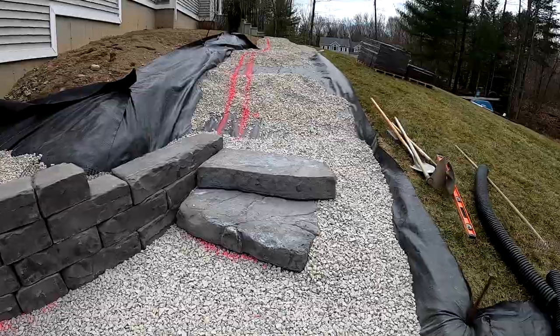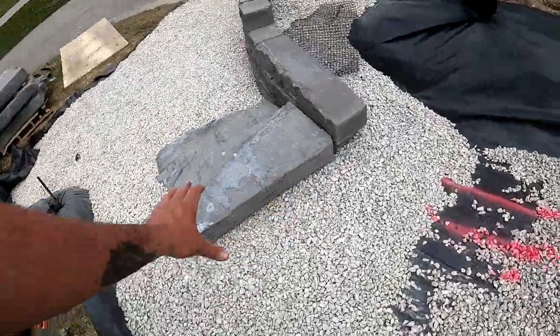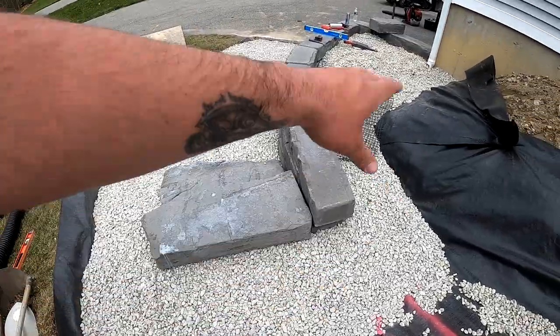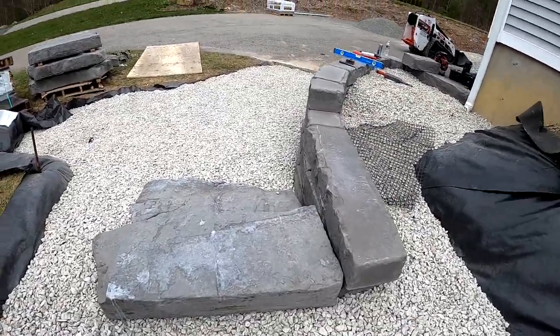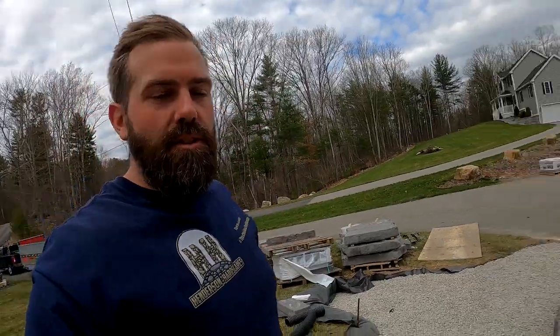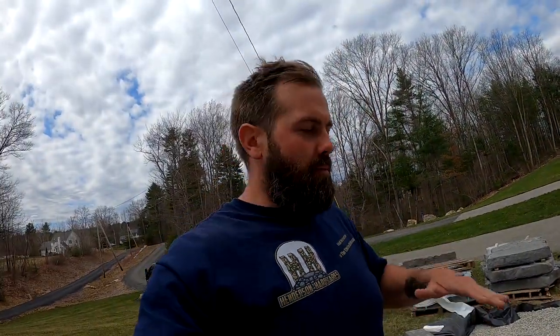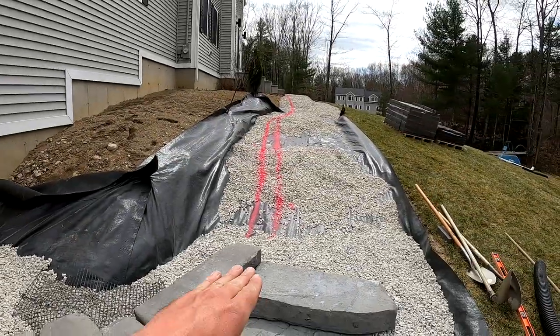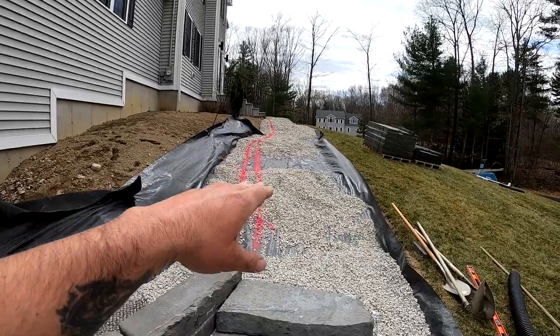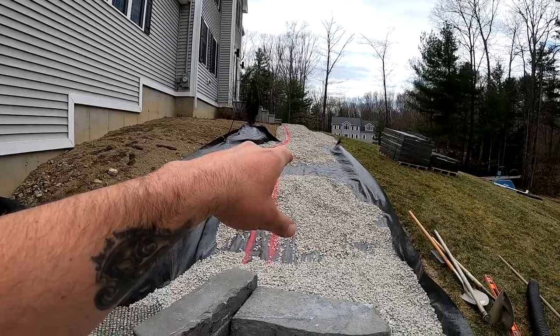Step in. We got a backfill behind these steps, behind the wall, all the way up to the level of our step. And then we continue the wall another row and just kind of work up with each other. Build the wall and the step together. At that point, we'll slowly get up to where we need to be, to where we think is going to be the best spot for the first landing.